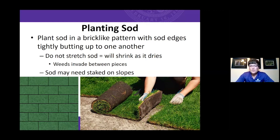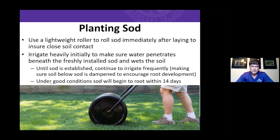And if we're going to plant sod on a sloped area, we often may need to stake it so that it doesn't slide down that hill as you water. When planting sod, one of the things you'll want to do at the end is make sure you're using a lightweight roller to roll across the sod immediately after you've laid it, to just kind of pack it down lightly against the soil to make sure it's got good contact.